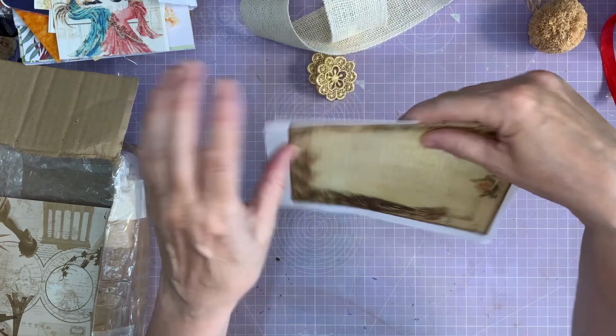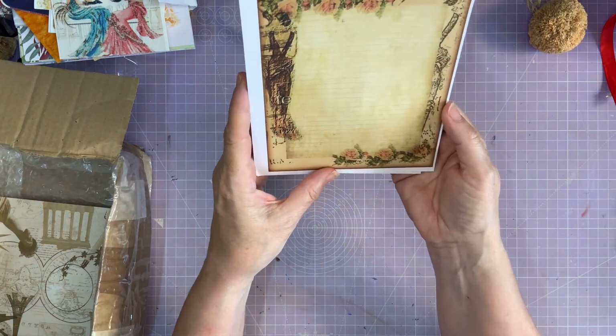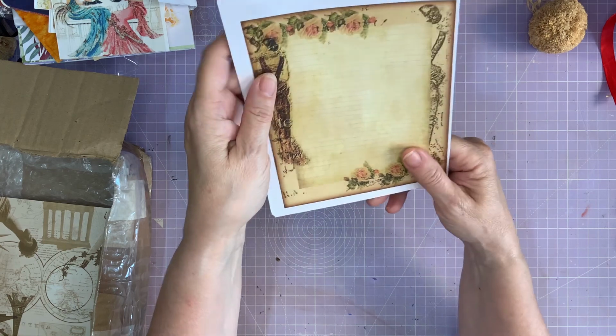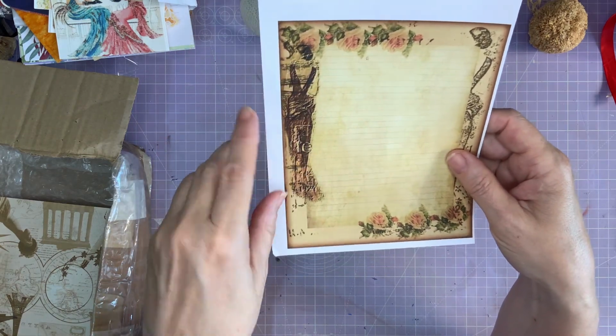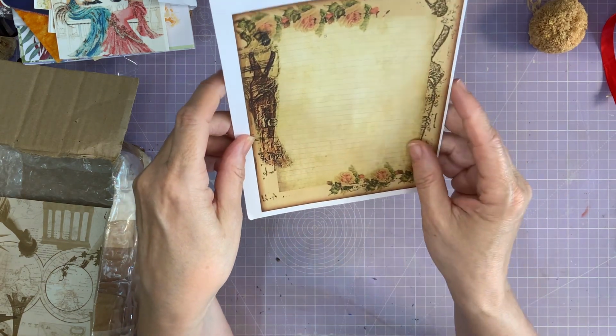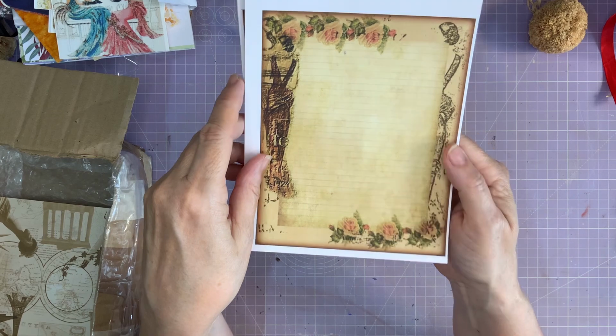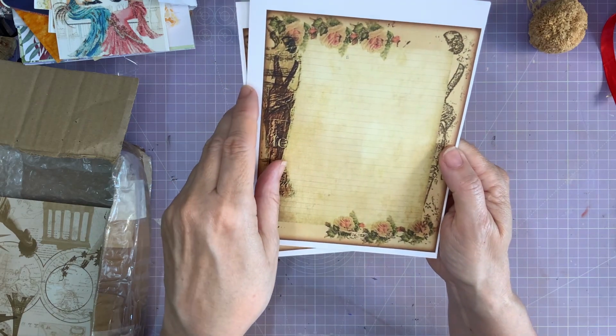Oh, now this is like a vintage note paper. Which way up is it? That way, I think. Vintage note paper. Yes, I can see the person now. I really should wear my other glasses for this. You've got a lady there, and I think there's part of a lady there, and it's made into a piece of notepaper. That is really lovely. Really does look aged, doesn't it? You'd swear that's been around for a long time.